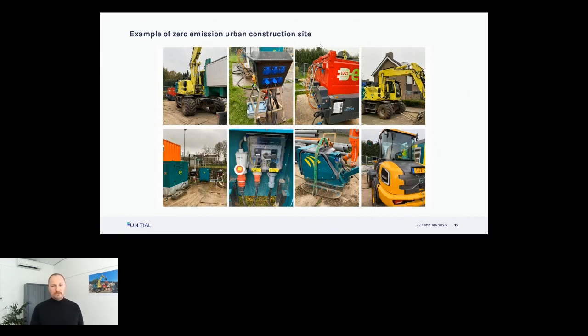The bottom left picture is the setup of the same location, but then with a buffer battery that is there, a small one. And the buffer battery basically allows to pull energy from the grid during the day, and to use that at night to have a little bit more energy available to charge the machines and to keep the operations going.